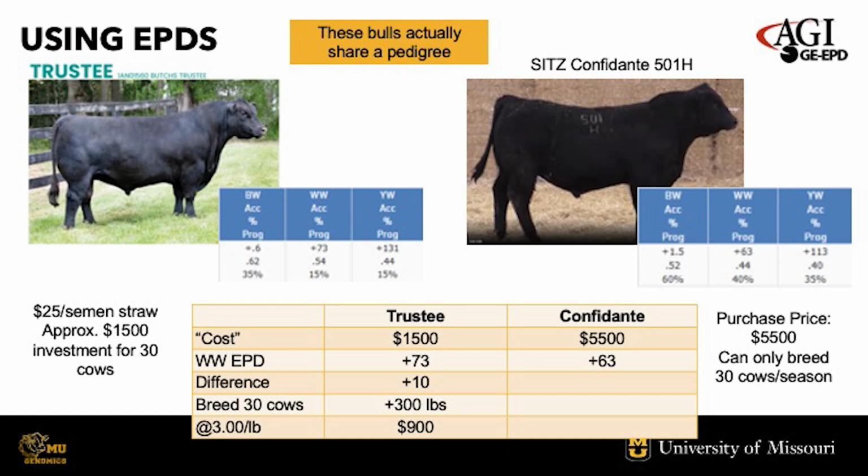Plus somebody has to know what they're doing. Yes. Your vet can do that if you can't. Yes, your vet, or we're always looking for cows to AI for research projects. Oh, so sure. We can do it. All right. So that's kind of the purchase cost of those animals for a single year. And that doesn't include how much it takes to keep that bull around your place for a year, which is $400 or $500 probably. At least. Yes. It depends on how much he eats.